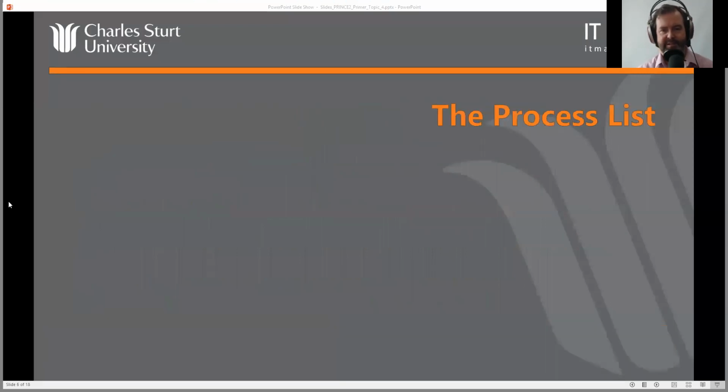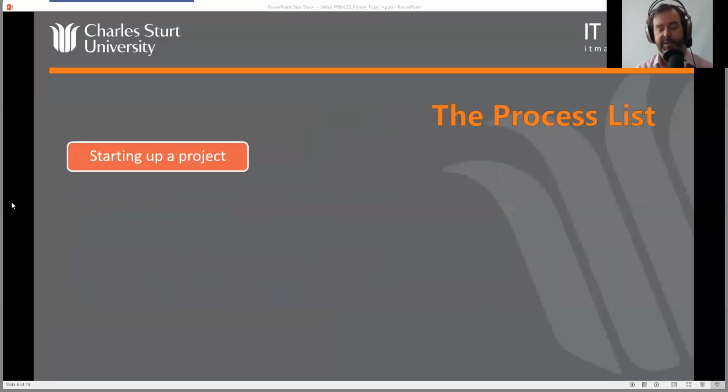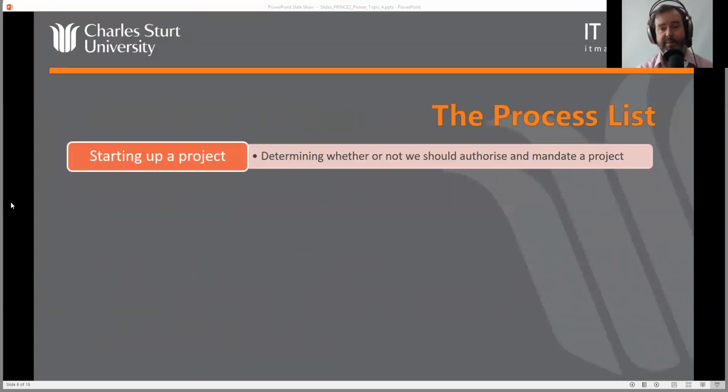Here's the process list. Let's go through them in a little more detail and just list them off. There is starting up a project that we've already talked about last week, determining whether or not we should authorize and mandate a project. That's gathering the required information and having the required discussion to make that decision.